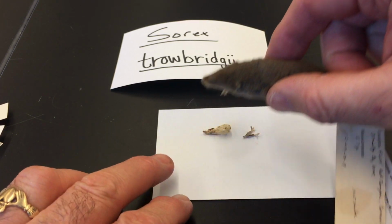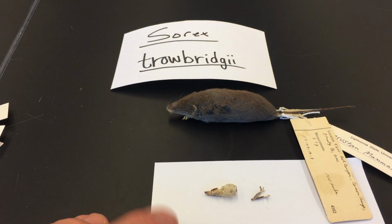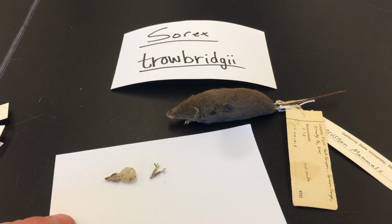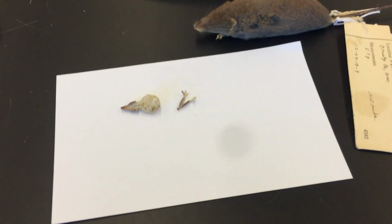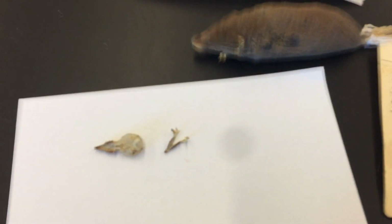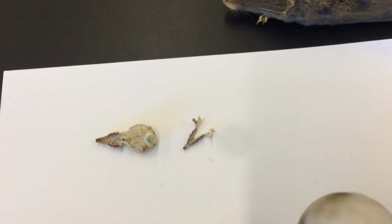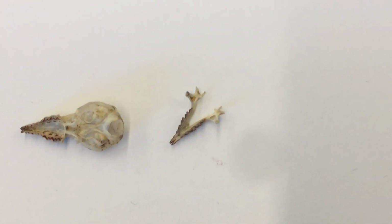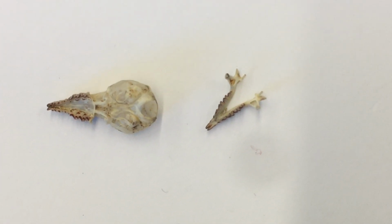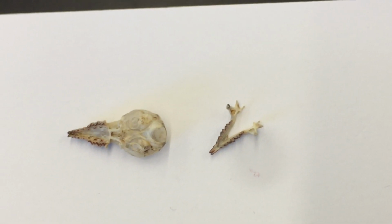Now I'm going to try to have you take a look at the skull of this one too. The skull is bigger and more substantial, so I'll try to get the iPhone down closer to it and see if it'll focus in on it and not be too blurry. I don't have too much control over this. So, I don't know how focused that is. It looks kind of crappy.